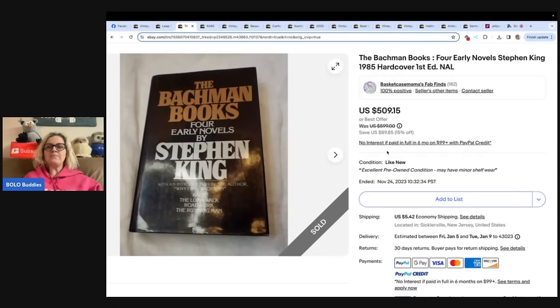The Bachman Books, four early novels, Stephen King, 1985, hardcover, first edition. This was an item from my personal stash. I have been reading Stephen King books since I was 13 when Carrie first came out. We are planning to move next summer, and since I only read books once generally, I decided to sell off my Stephen King novels. Much to my surprise, many are first editions and valuable.